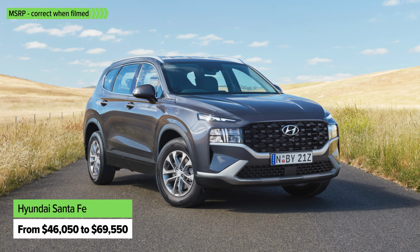The CX-8 has just seen a bit of a nip and tuck to keep it fresh and keep it up to date with some of the newer SUVs that are alternatives to this that you might want to also consider. I'm going to tell you 3 that I think are really good right now. The first option is the Hyundai Santa Fe. I would have it as a diesel.